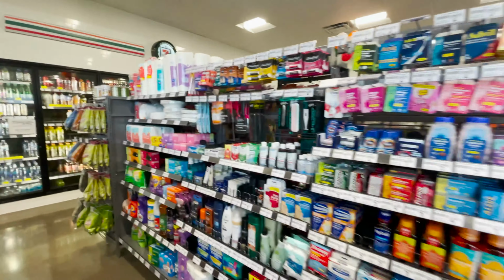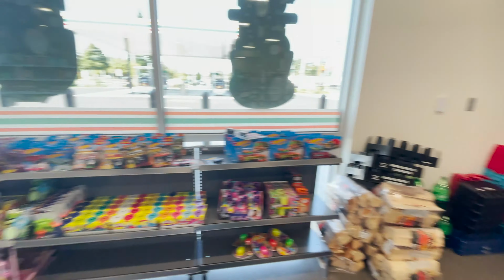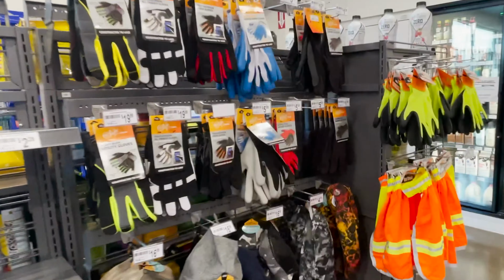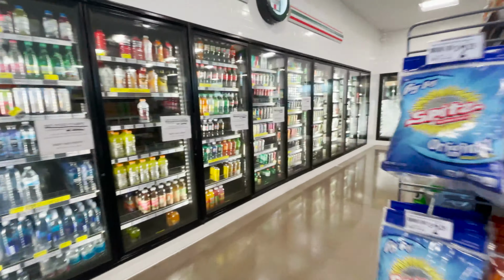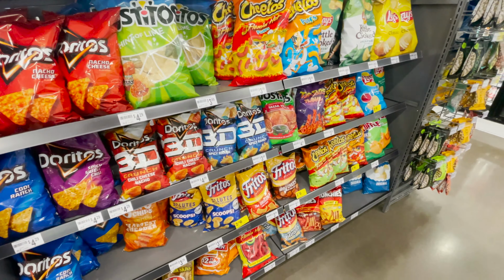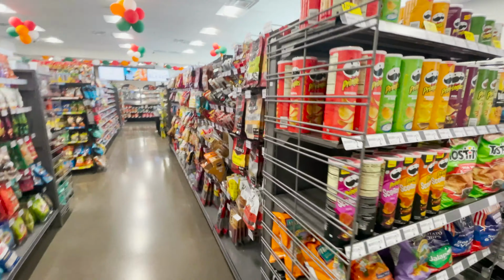For one thing, there are kids toys here and also firewood and work safety products. Right, so let's see how many chips they have here. Here we have chips, but no crab chips like I had before. One thing I found out is that many kids like Cheetos with a spicy flavor. These Mexican chips are so delicious, especially with something called salsa.